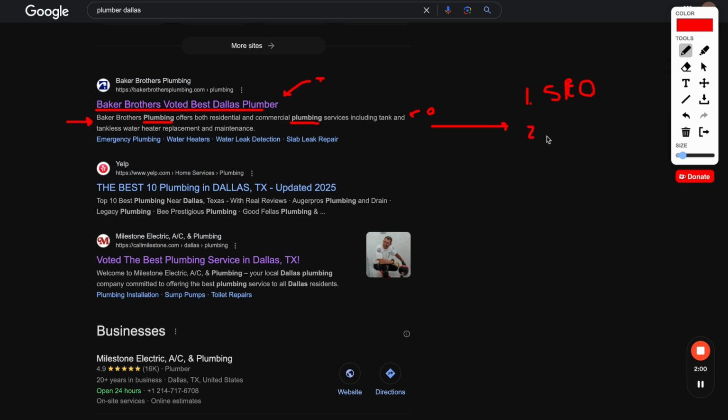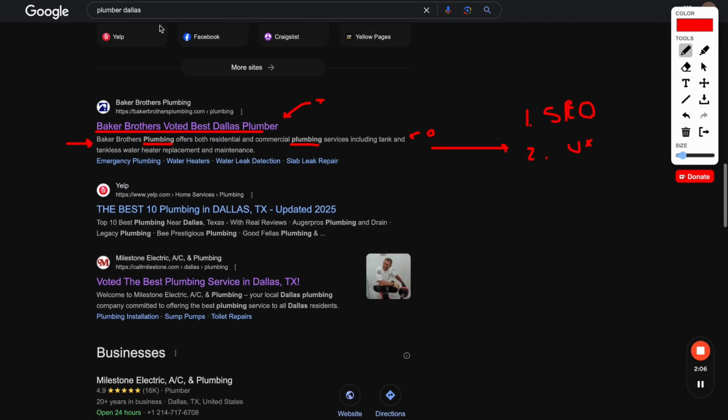And second, you've got to optimize it for user experience. Because when I'm skimming through this as a user and I search for plumber Dallas, I'm going to be predisposed to reading these keywords when my eyes are going through all this. So again, two very important things. Optimize your meta description for SEO, and I'll go over how to do that in a second. But most importantly, or as important, optimize it for the experience of the user.